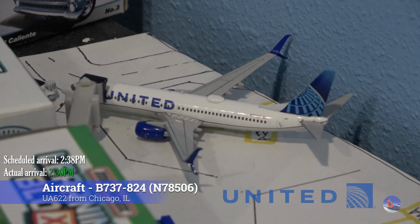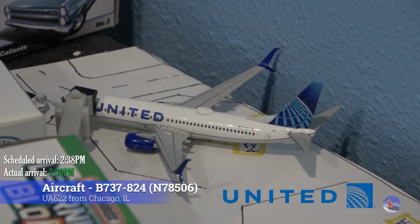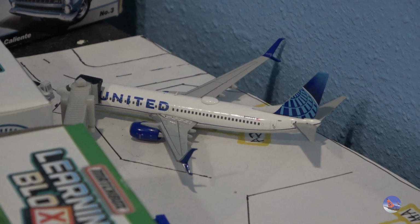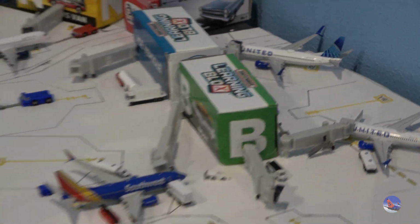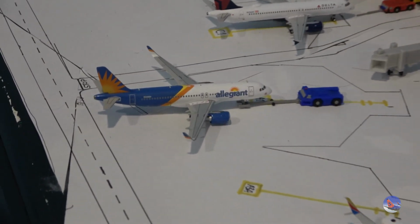And then I will take you guys off the tripod so I can show you the next aircraft right next to that. And we have the 738 Evo by Gemini Jets. This one rides in from the other major United hub, Chicago O'Hare, as Flight 622, arriving at 2:30 p.m., ahead of a scheduled 2:38 p.m. arrival. So pretty solid lineup here at the A gates with, of course, the Allegiant inaugural right there to Jacksonville.